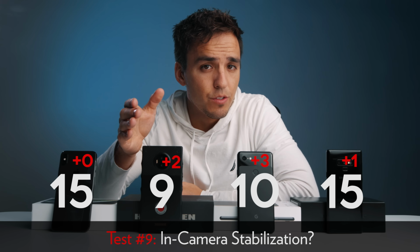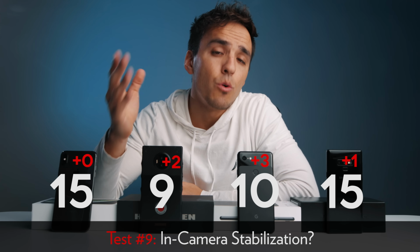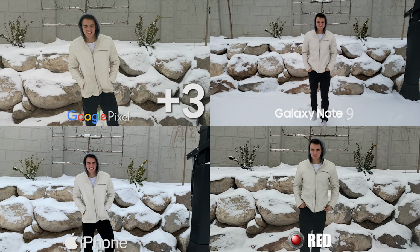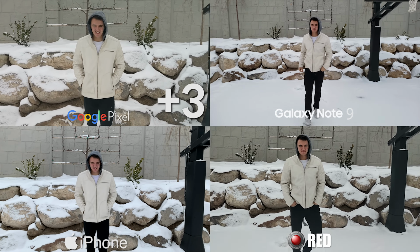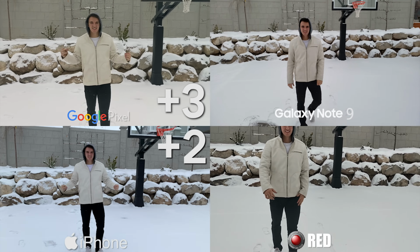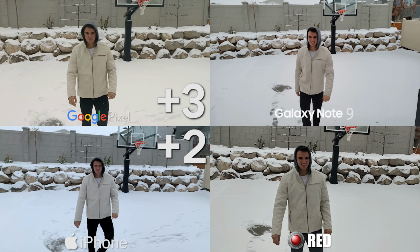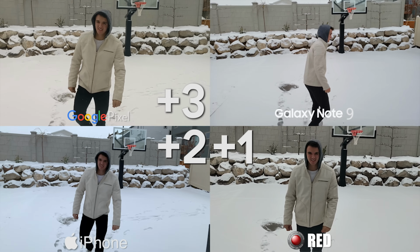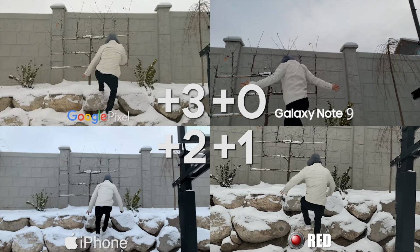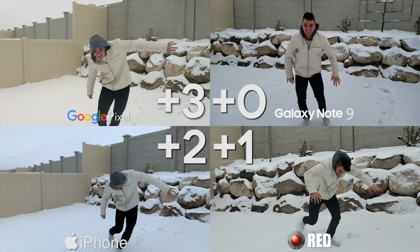Test number 9 is the in-camera stabilization. When walking with each of these phones handheld, which is 90% of the time that people will be filming with their phones, how good is the image stabilization software? Now, I personally thought the Pixel won this test as well. Their stabilization software seems to do the best job at giving you the smoothest image when shooting handheld. The iPhone didn't seem too far behind. They've definitely stepped up their game from the 8 series with much better image stabilization. The Red took third, and the Samsung I gave last place because their stabilization software seemed to overcompensate and give you warpy jello effects, making the footage almost unusable at times.